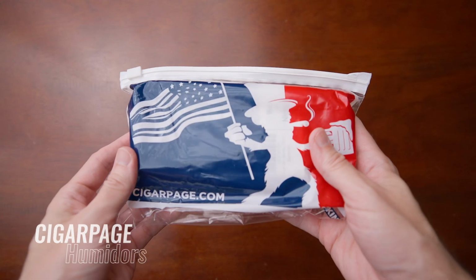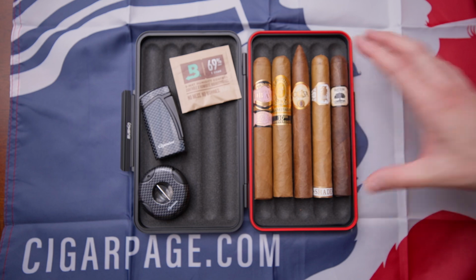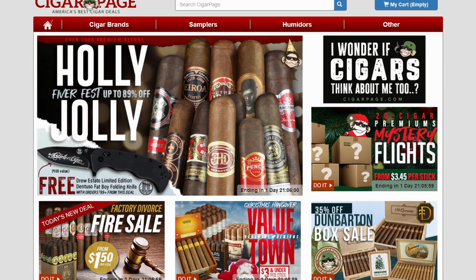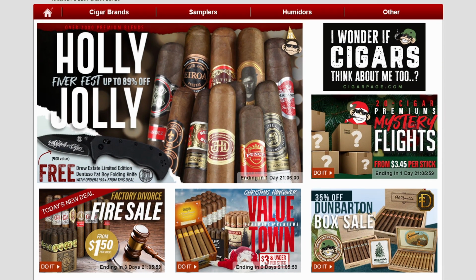Next are Cigar Page Humidors. Now, I did a lot of stuff with Cigar Page, and that was a big eye-opener right away. Cigar Page, man, go to Cigar Page. They're incredible. They're just a great company. I really like them. They offer amazing deals on cigars, deals I've never seen before.